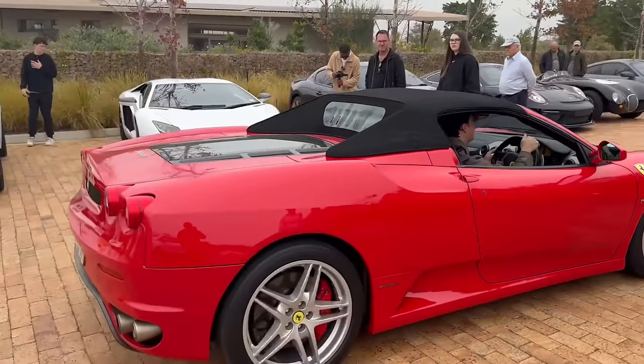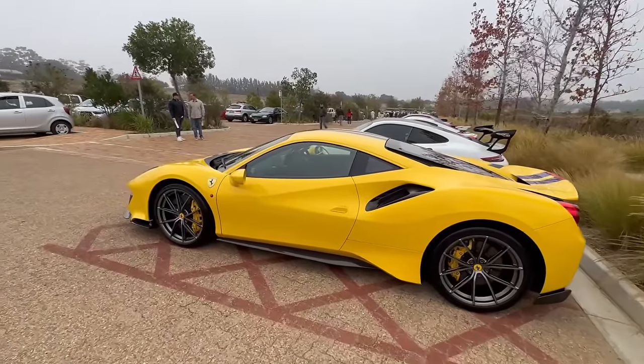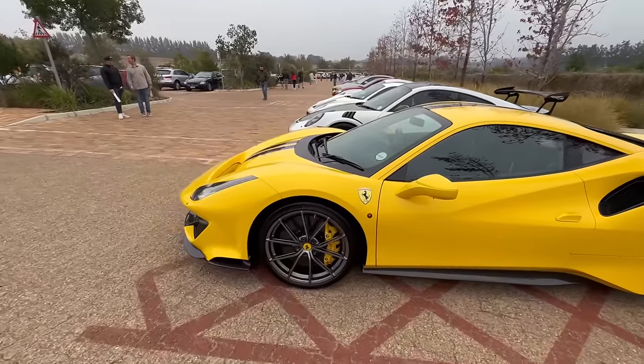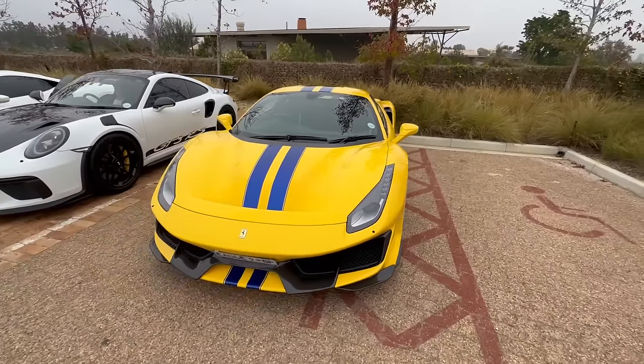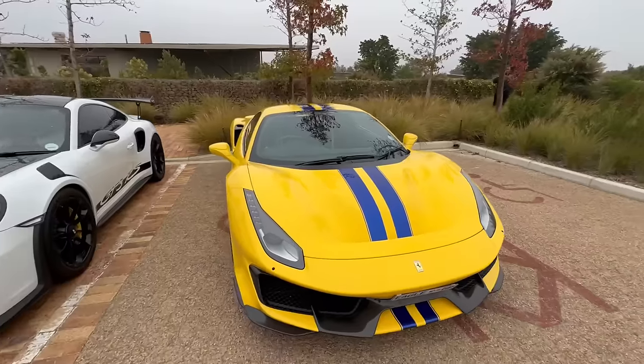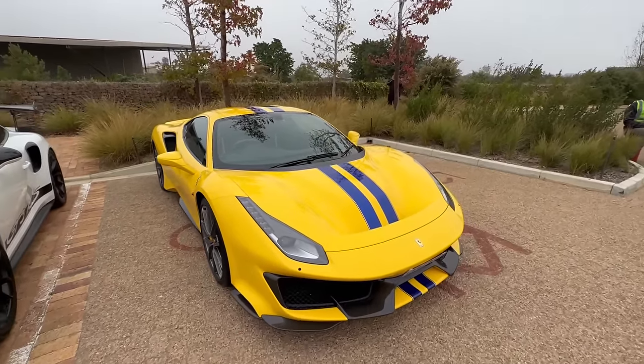Got this 430 leaving over there. Didn't catch it coming in. Also missed this car turning up. This absolutely beautiful spec on this Ferrari 488 Pista. Looks so good. We've also seen this in a previous vlog before, but it has been a while since we've seen this car. So loving this, absolutely loving this.